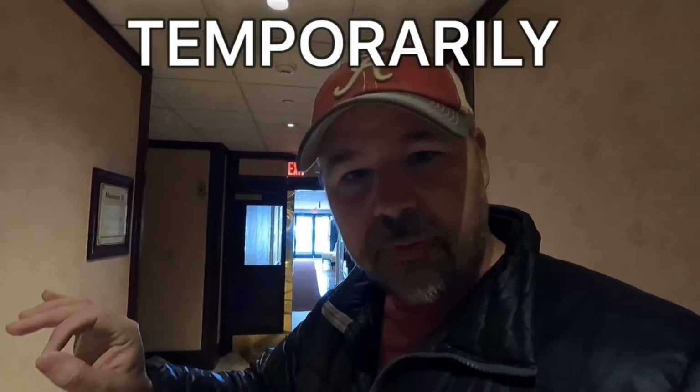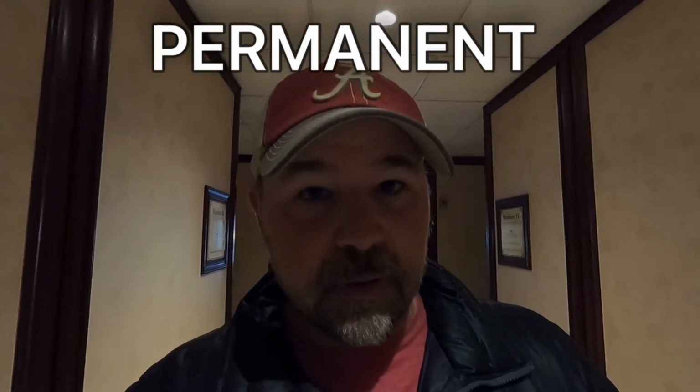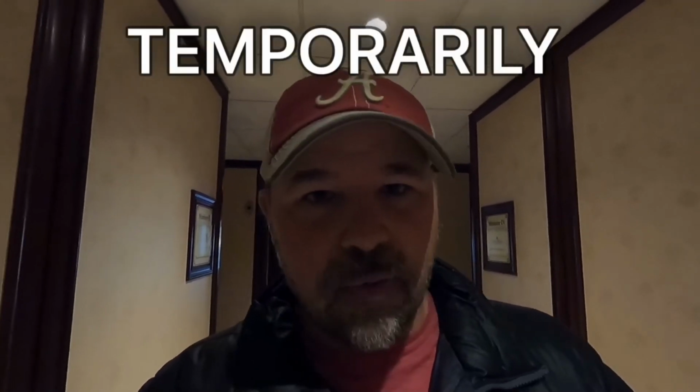Okay, lots of hard English right there. It says elevator temporarily out of order. What does temporarily mean? It means for a short period of time. It's not permanent. Permanent means forever. Temporarily out of order. So I'm leaving this hotel in about an hour. So it's unlikely I will be able to use the elevator, but maybe if I come next weekend, it will be working. Right now, I have to use the stairs.